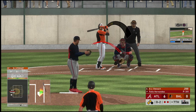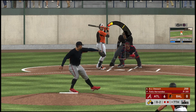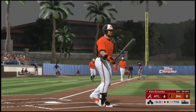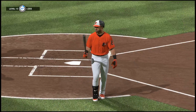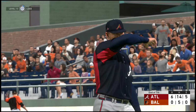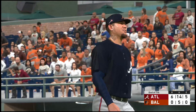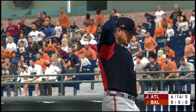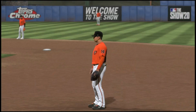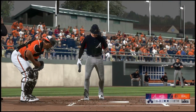Well, the O's have been searching for that big hit pretty much all game. It remains to be. And we'll have to leave it there as this is strike 3, and that will retire the side. Orioles strand a couple. They won't make a dent in a 6-0 deficit. DJ Stewart remains in the game playing third after entering the game as a pinch hitter in the previous half inning.